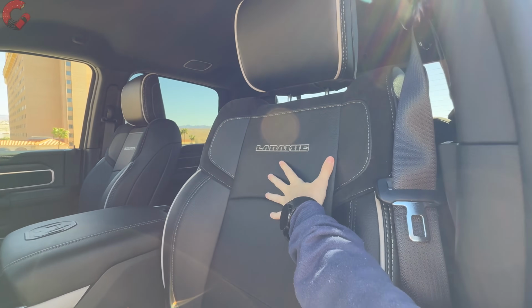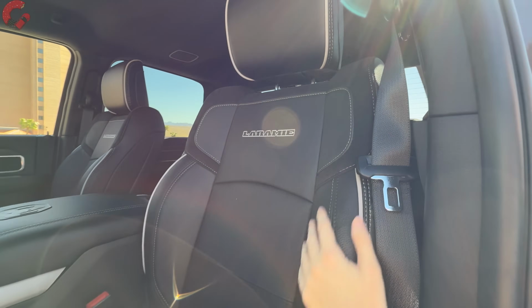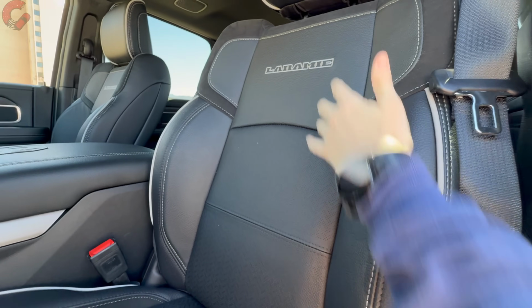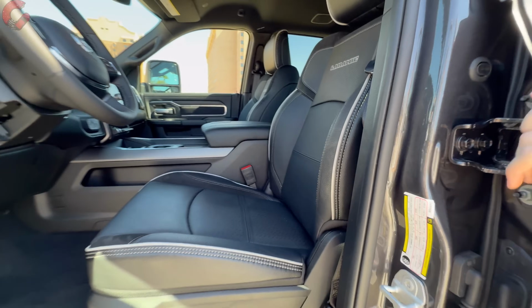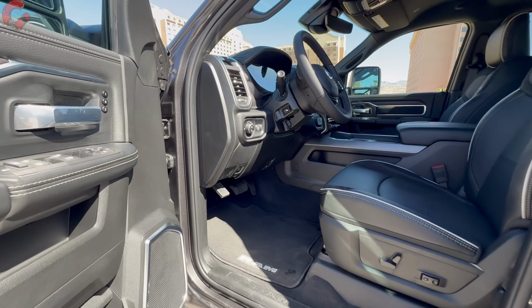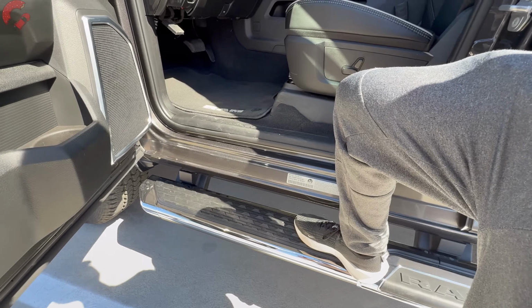Even higher up to the Limited, it's going to get you the premium leather. You have a couple different choices for this trim, but I do like the seat design in the black with the color contrast piping and branding. Now, of course, you also have memory seats over here on the door trim as well. And then we have the available fixed running boards here, but you can also get power ones as well.